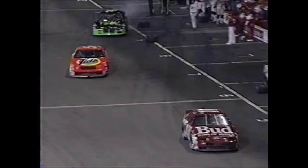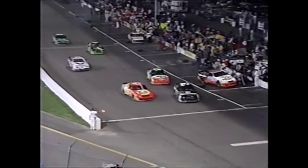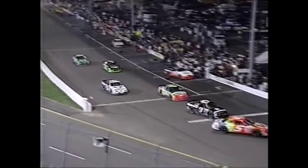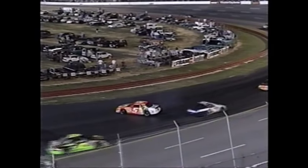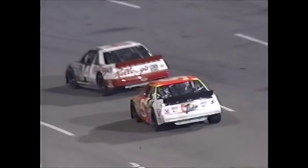Let's take another look. Okay, here's Elliott leaving the pits. Here comes Rudd out. Here comes Earnhardt out. Boy, the hit right there at the end of pit road. Rudd goes around, Earnhardt goes on out, gets dinged just behind the driver's door. Rudd coming around to get back in again.